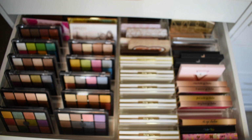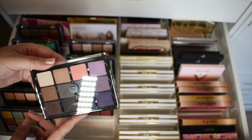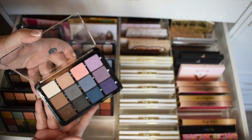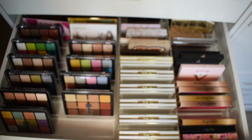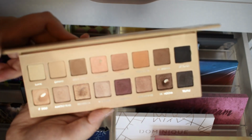Since I picked quite a bit of sparkly shades, I'm going to go with one of these Viseart matte palettes. And this one is Cool Mattes 2. I haven't used my Lorac Pro palette in a while, so I'm going to bring in the Pro 3.